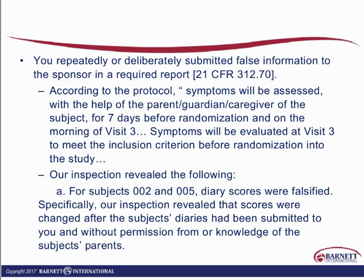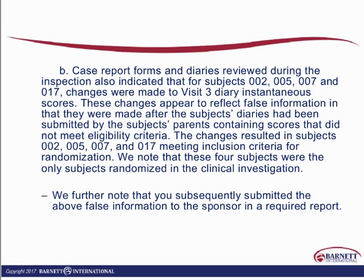So this is actually changing the data. Case report forms and diaries reviewed during the inspection also indicated that for subjects 2, 5, 7, and 17, changes were made to the visit 3 diary instantaneous scores. Here's where it gets really crazy now. Changes were made to those scores. These changes appear to reflect false information in that they were made after the subject's diaries had been submitted by the subject's parents, containing scores that did not meet eligibility criteria.